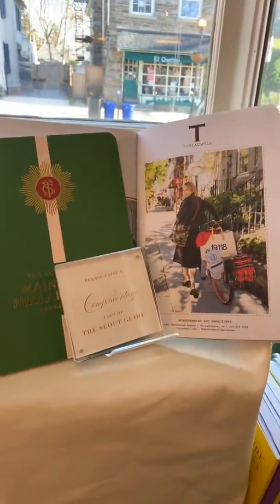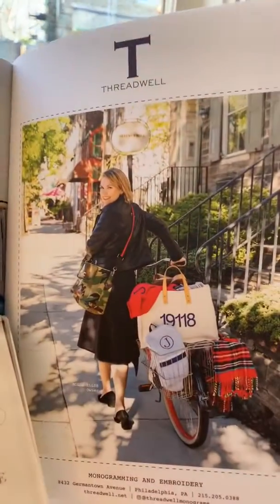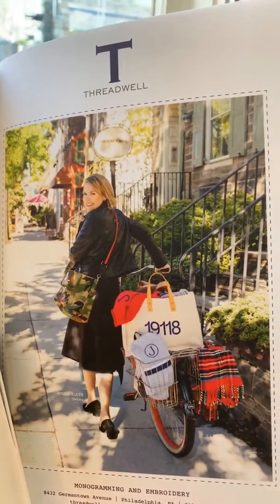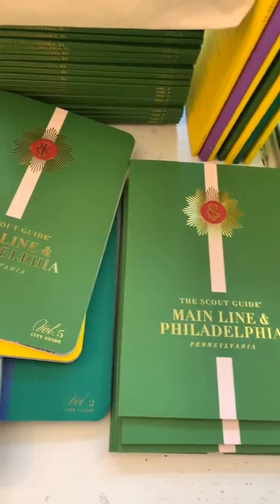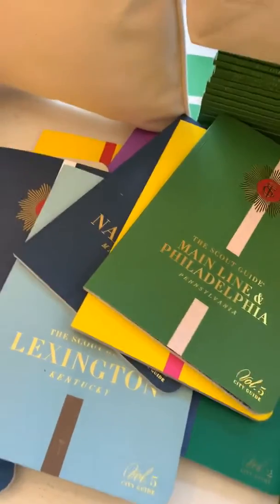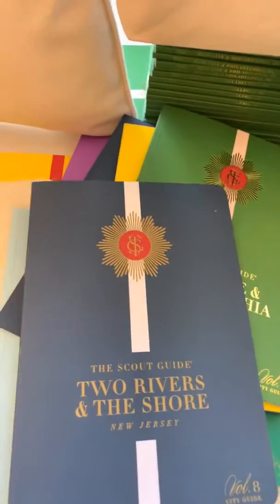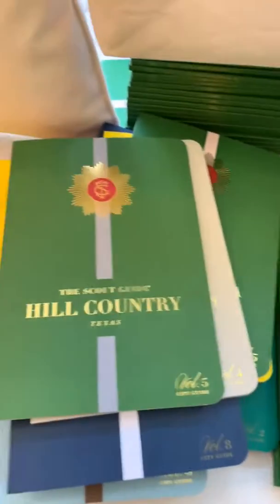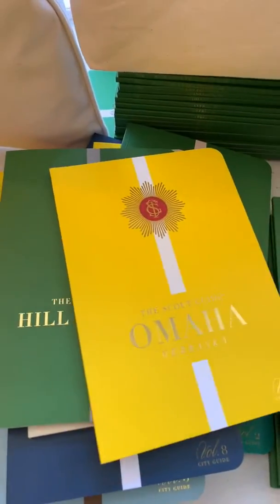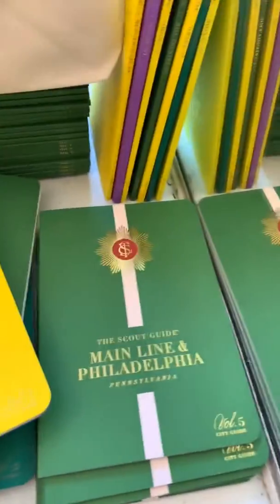Here's my spread in the Scout Guide, which I love. It's a beautiful picture, if I do say so myself. And the Scout Guide is in Philadelphia, but it's also in Lexington, in New Jersey, Columbus, Ohio, the Hill Country in Texas, Omaha, Nebraska, Houston, Dallas, all over. It's really pretty, really pretty.